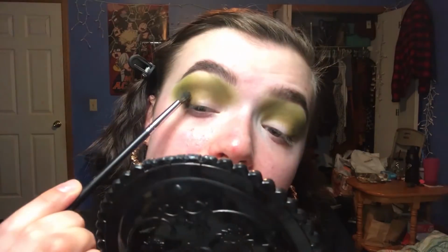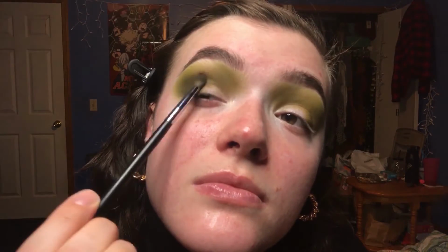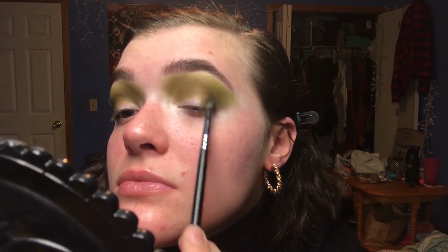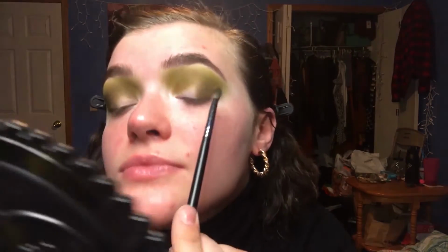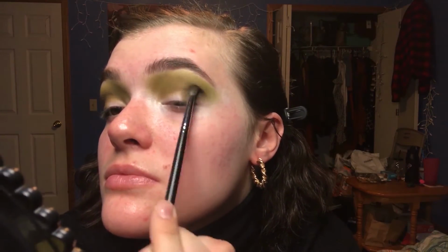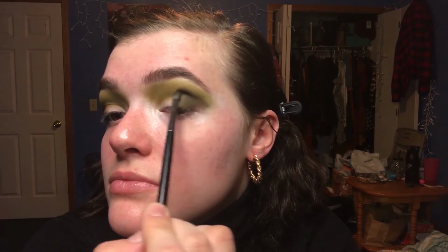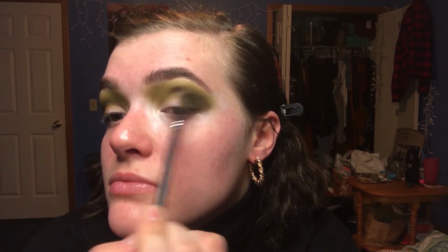And now I'm gonna go in with Green with Envy. It's the darker matte green in the palette, and I really focus that on the outer corner. The brush I'm using is my favorite brush to put shades in the outer corner. Just a really fluffy blending, or really fluffy pencil brush. Those are really good to pack on shades on your outer corner or outer crease.